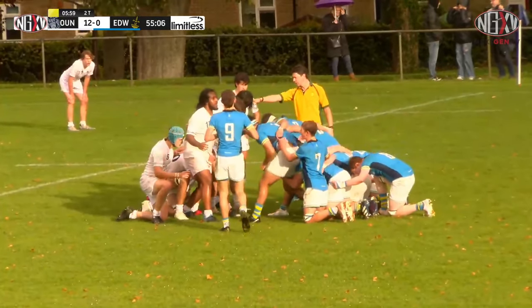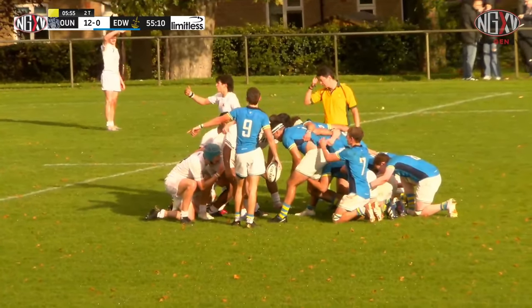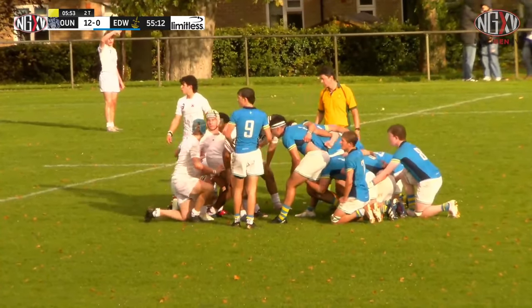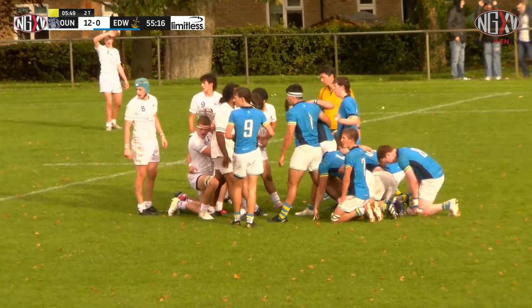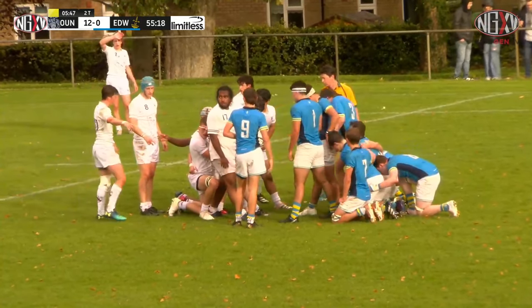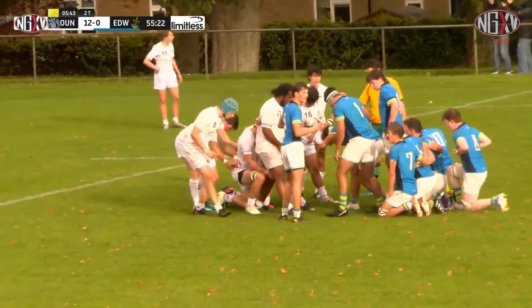So they've had to sub off, I think, Jack Buick. Well, confusion reigns here at Oundle School. They do need to match the numbers in the scrum, of course, which is why you see Rory Potter there coming into the scrum.